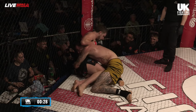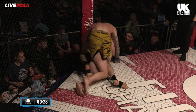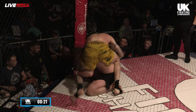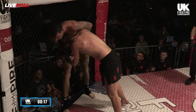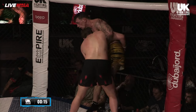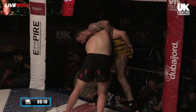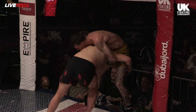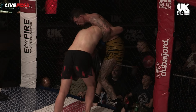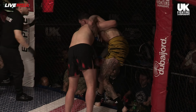Edwards got his back to the cage, looking to try and post up. But Rutherford just... Oh, a lovely little scramble there. Edwards does well to improve that position. Yeah, he looked like he was taking some big deep breaths and he could have accepted being sat down, but no. Straight back into a takedown attempt of his own, gets back up. Doesn't get the takedown, but putting the pressure back on. So many twists and turns in this one. Oh, it's unreal.